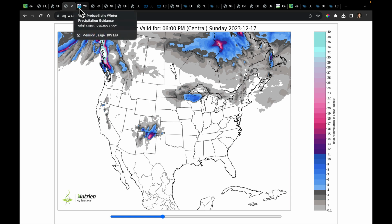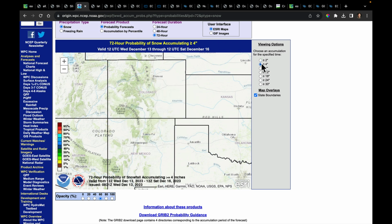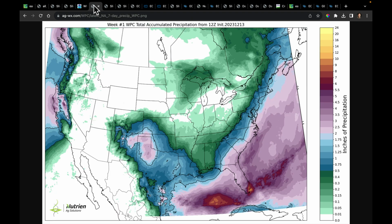Using the WPC probability maps, we're looking here at the chance in the next 3 days of getting at least 2 inches of snow. We can step this up to 4 inches here and then step it up again to 8, and we're looking at the heaviest snows likely hitting this area. So just remember, the European model is bringing more of that snow farther to the east than the other models are currently. Now, I'd like to do a 5-model comparison for you here.